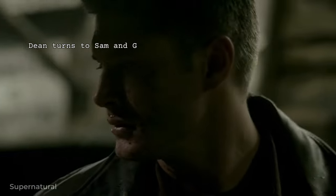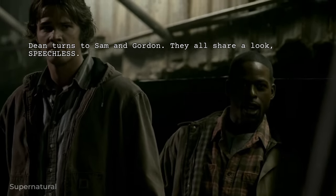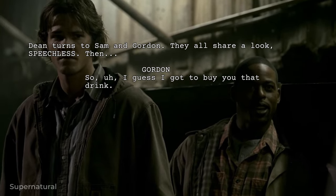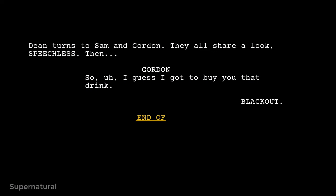Dean turns to Sam and Gordon. They all share a look, speechless. Then, So I guess I gotta buy you that drink. Blackout, end of act one.